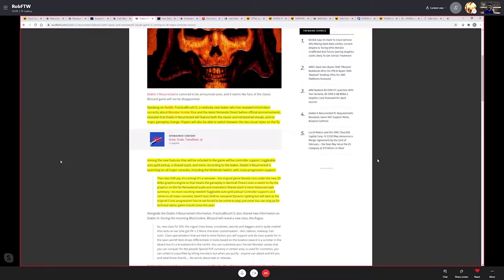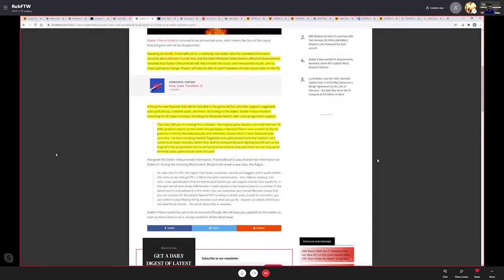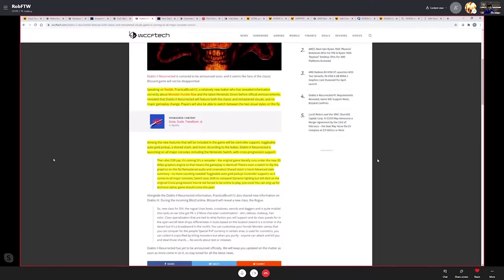It's a remastered original game running under the new 3D 60 FPS graphics engine. So the gameplay is identical. You'll be able to flip, as they mentioned before, to either the remastered or the original version, and a couple of quality of life features like auto gold pickup and so on. Okay. This looks great. Dynamic lighting, but still dark as the original. Right. Cross progression. How about mobile gamers? No. Why not? Nope. This is good.